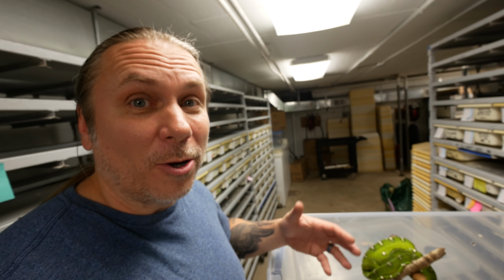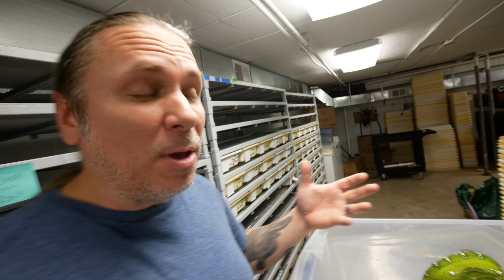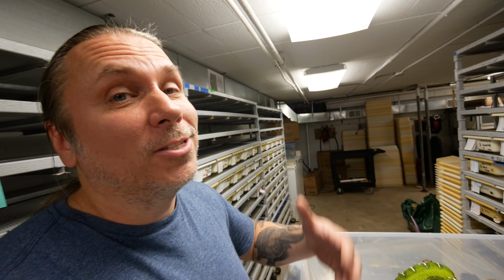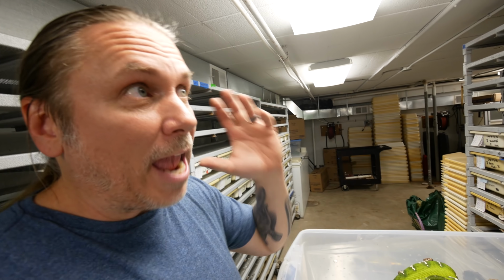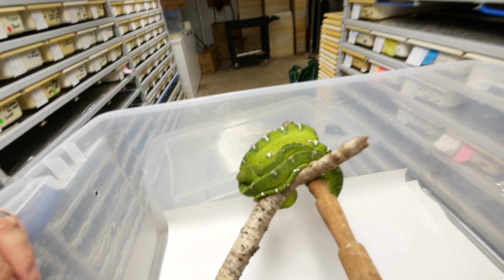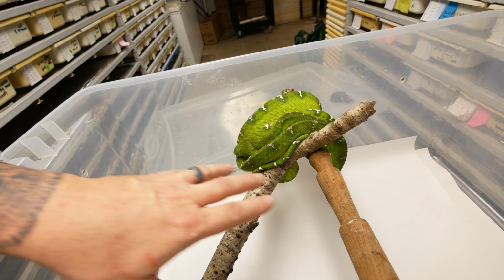Real quick update on that emerald tree boa that we got a while ago that someone donated. Remember, it came in with some blisters on it. It looked kind of pretty rough. It also had some mites, I hate to say it. We were really careful about the quarantine process. It's completely mite free now, I'm happy to say, because you guys know I hate mites. I haven't had mites in my collection for years and I want to keep it that way. Thankfully, it's completely mite free. It shed out and all the blisters look like they're gone.